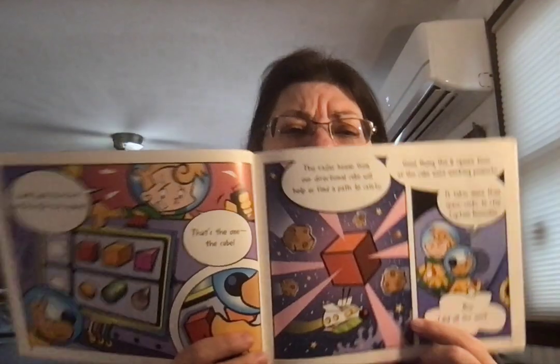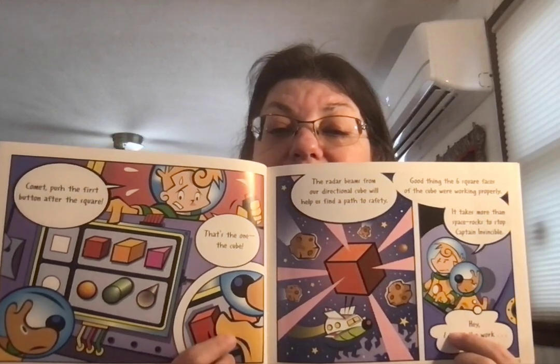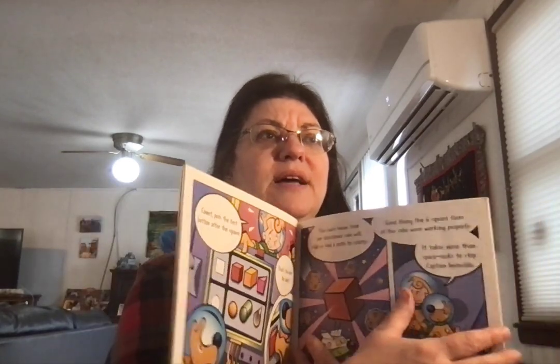The radar beams from our directional cube will help us find a path to safety. Good thing the 6 square faces of the cube are working properly. Takes more than space rocks to stop Captain Invincible. Hey, I did all the work. A square has four sides. A cube is shaped like a dice. It has 6 sides, a top and a bottom, and 4 sides around the outside.